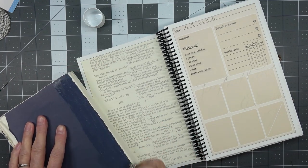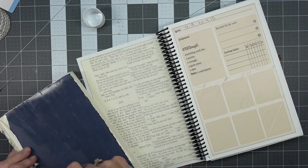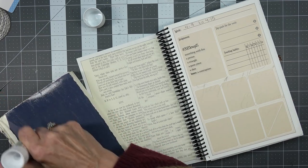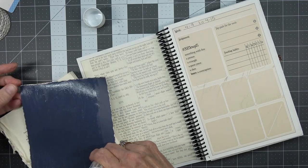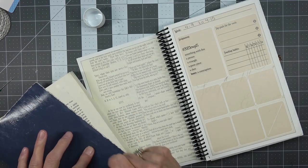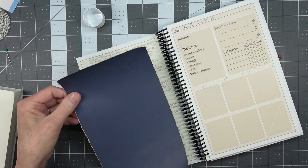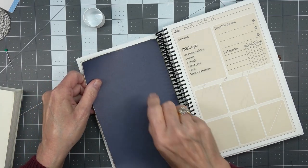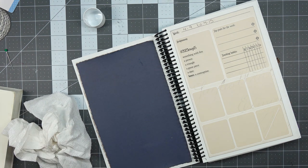Get some good old glue stick on this. Love glue stick. I don't love it sticky all over my fingers, but I do love how fast this one works. It gets all glossy and lets you know when it's just about glossy enough to go down on a page. And then you got all these trails of glue webs hanging around. I think I need one of these.